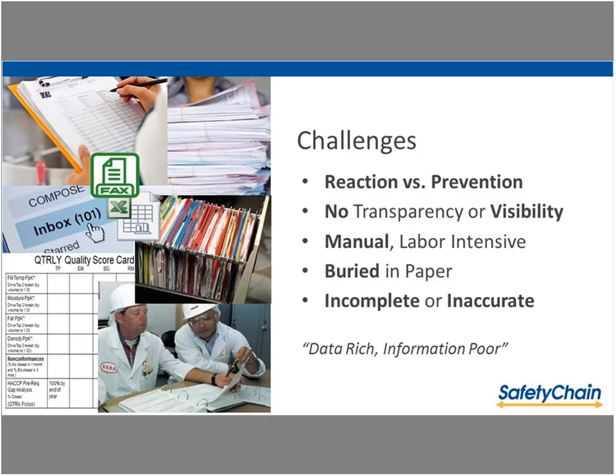So all those challenges really put you in a situation where you just don't have transparency or visibility. Certainly it's manual and labor intensive. I know we all wear running shoes sometimes, running around facilities and sites to make sure things are done. And then to what Dave was saying, certainly being buried in paper. We used to joke about the forklift of paper, and I remember when our customers said, no, that's how it used to be. But the more discerning part is a lot of times the records are incomplete and, more importantly, could be inaccurate, which definitely leads to challenges.